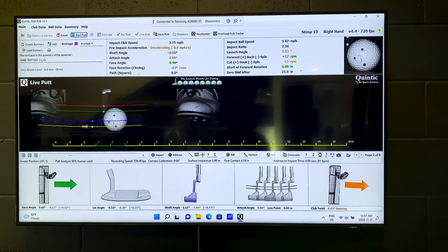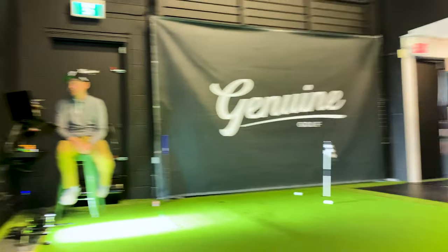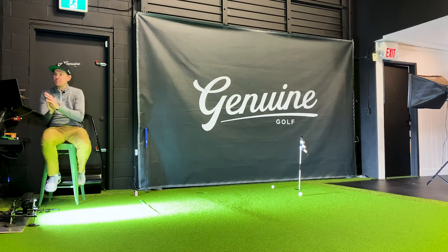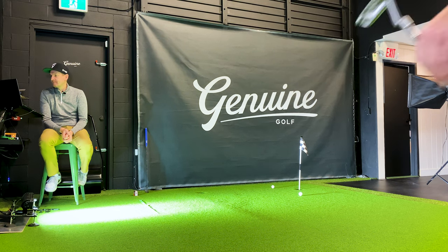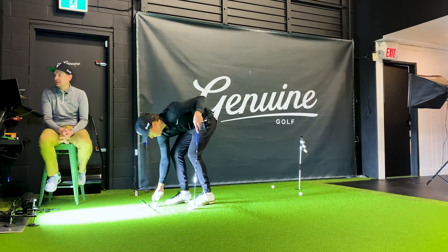So we'll look at that. Okay, path, yeah, everything. Okay, that's good, actually. All these numbers are very, very good. But because your putting is so good, we can start to really focus on the nitty gritty. Gave that a little bit of loft. Lie angle's fantastic. Face angle was bang on.